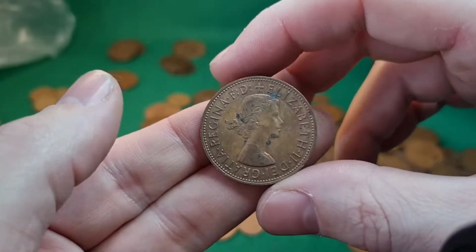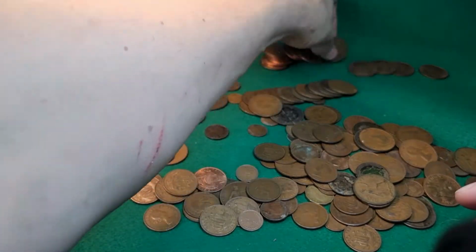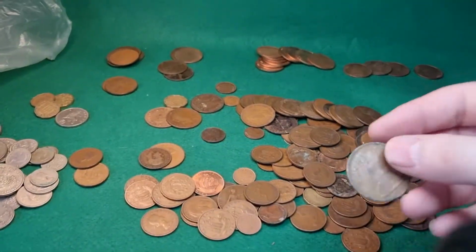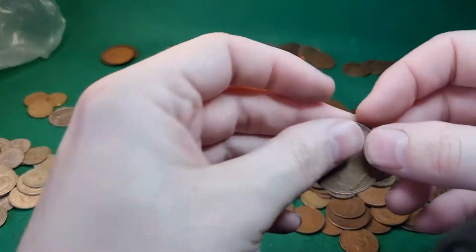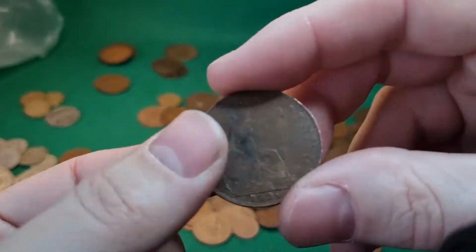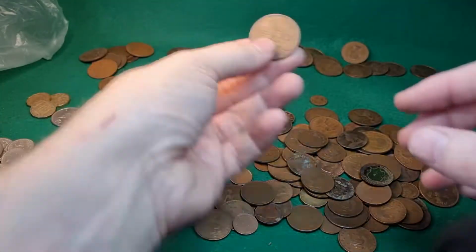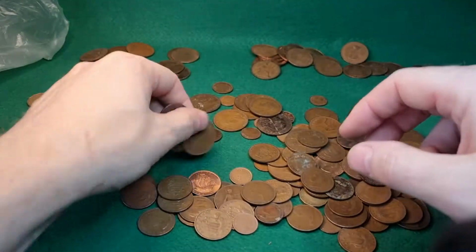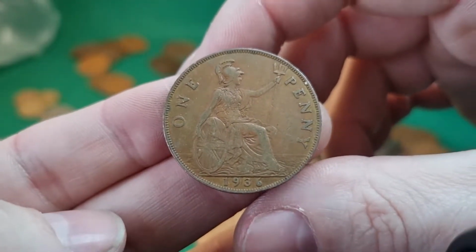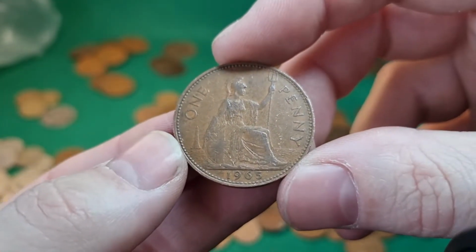Another 1964. Another 1964. That's one we've already seen. 1929. I believe it's a 1926 from that period we're looking for. 1962. 67. 1966. 1929. 1967 again. 1928. 1937. 1964 again, it's a popular year in this particular hunt. 1936. 1964 again. 1965.